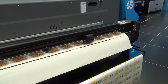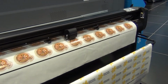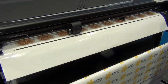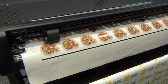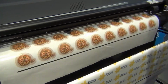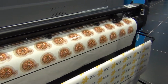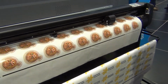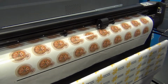So you can see here that even while the printer is printing, I'm able to run a cut job at exactly the same time. The beautiful thing with HP Latex is that the inks are water-based and they're dry straight out of the machine. So unlike other devices where you often have to wait for potentially several hours before cutting, or you have to leave a white border around your prints so that your stickers don't curl back up, with Latex, straight off the printer, straight off to the cutter, and we can cut inside the sticker without having to leave that white border and that margin.